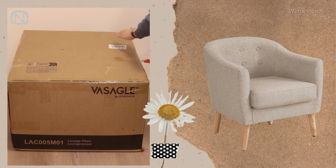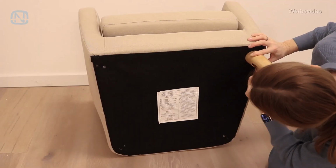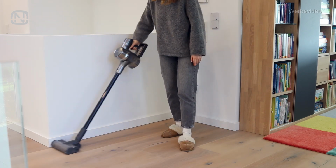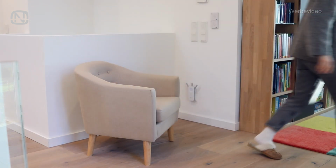I started with the most important element, the chair. It arrived in a large box already assembled. I just had to screw on the legs. I chose this model for its simple classic design, durable upholstery and neutral color. It's quite compact, so it fits perfectly into this little niche.